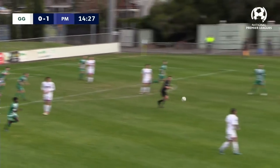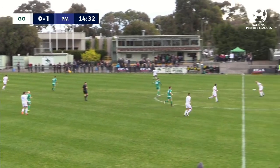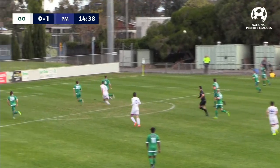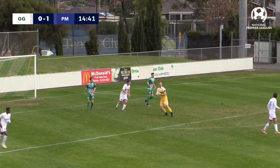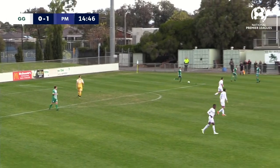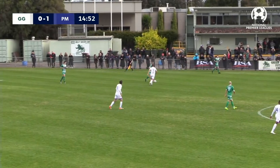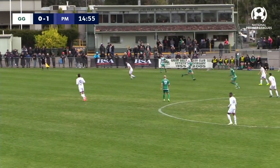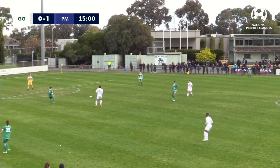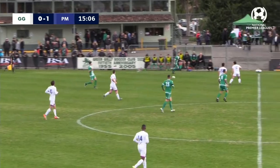Looks like it's come off the hand of Purcell. The technical area for Port Melbourne is shouting for a handball. Here's Karoma. Whipping that ball in, looking for that back post. But Tyson, safe hands here. Here's Kalmar. Seems as if Green Gully can't get that ball out of their defensive half. And whenever it does go forward with a long ball, it does seem to be cut out straight away and come straight back.